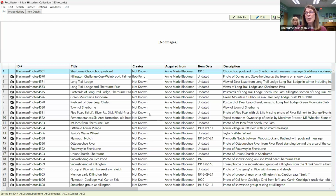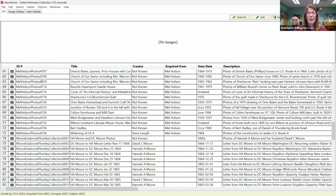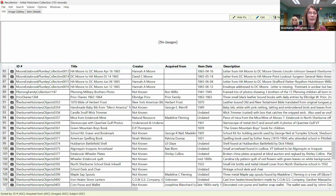So keeping sort of a master list of what all our collections are isn't really doable in this list because everything's in here. We have our Blackman collection, our Mel Holson photos collection, our Moore family, our Fenning family, our diaries from the Pryor family. So this is everything. So Megan's suggestion, which was a great one, was to also create a second list that basically lists all of our collections. So this is what I call our detail list.